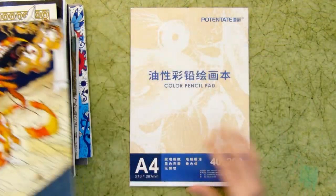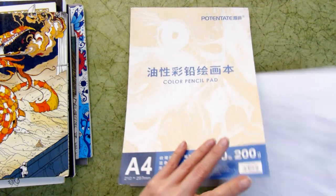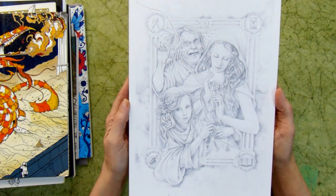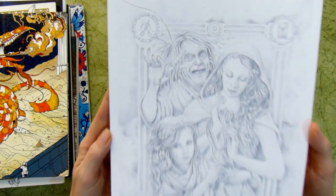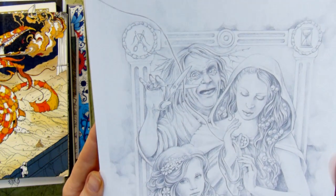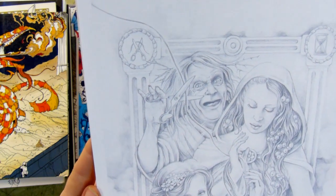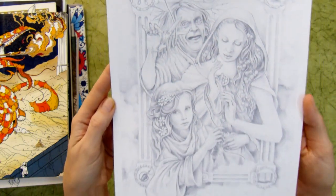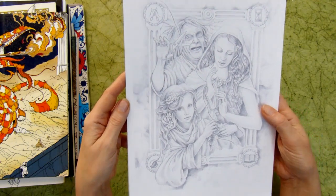And then just a few PDF pages. The first one is by Nadia Z Design. Again from Greek mythology, three sisters. And this old woman, I really love her. She looks kind of spooky, but a very interesting character. So this illustration is one of my favorites for this prompt.